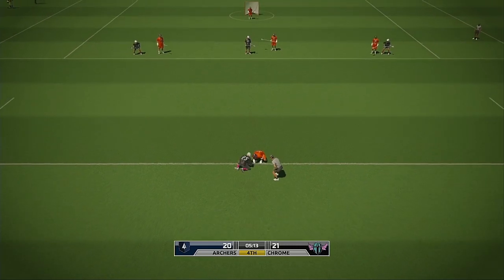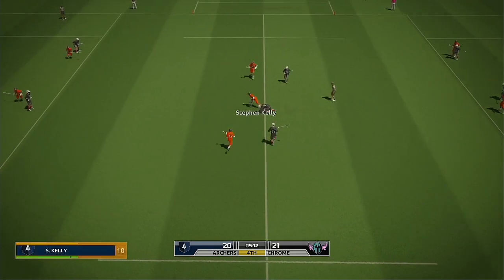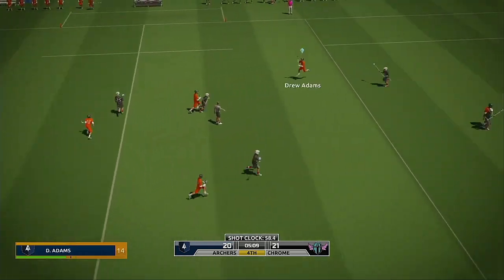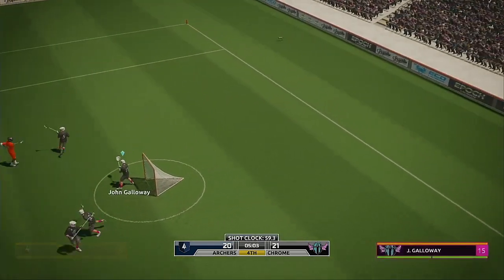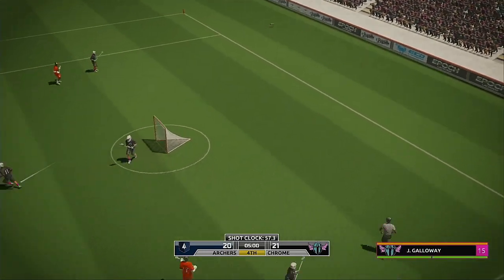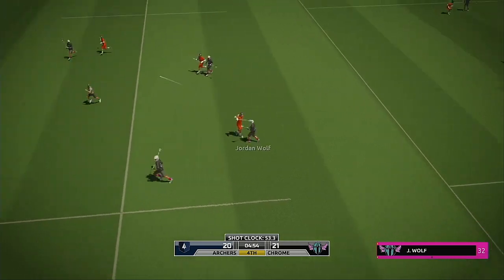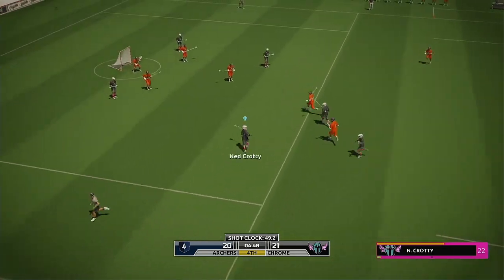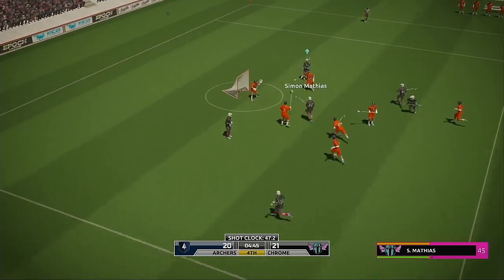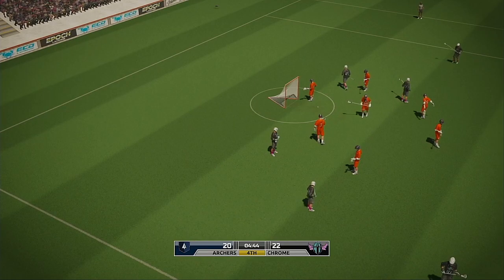Set and ready for the restart. It's 21-20 for the home team. Kelly cinches it, and the away team goes straight on attack. Slings it. John catches that one as easy as you like. The home team with the chance now. With the shot. That's why they call it execution.